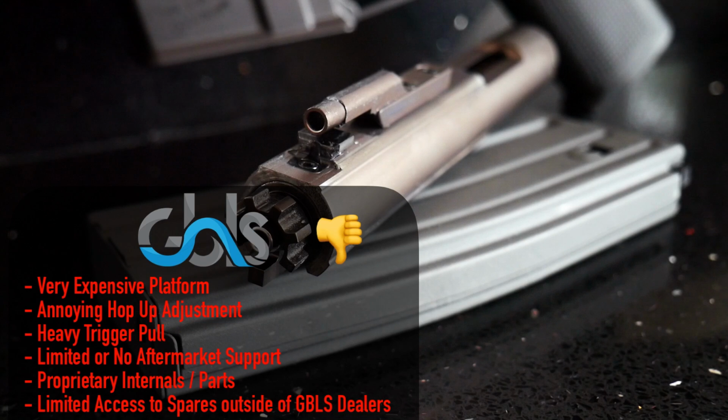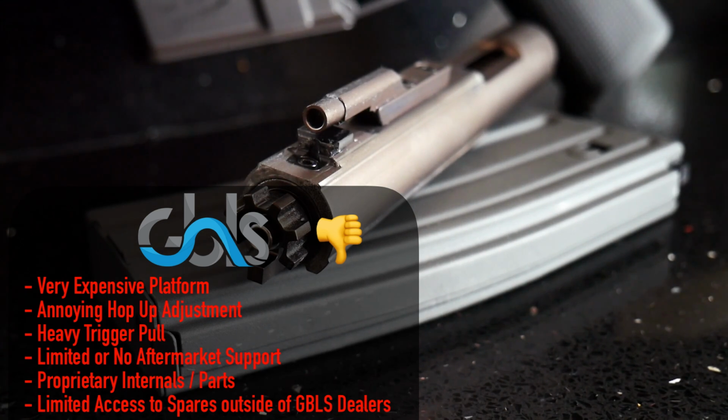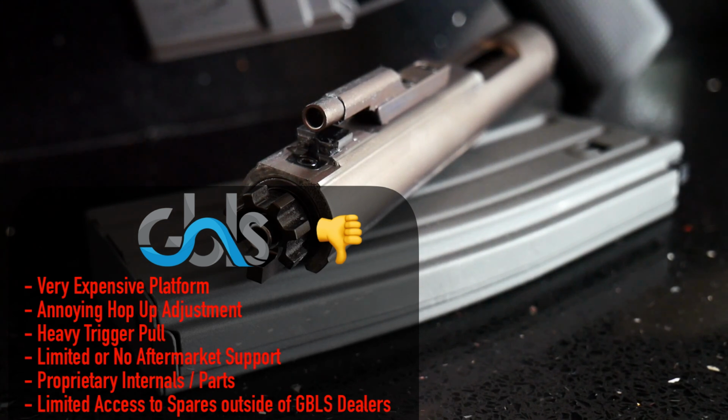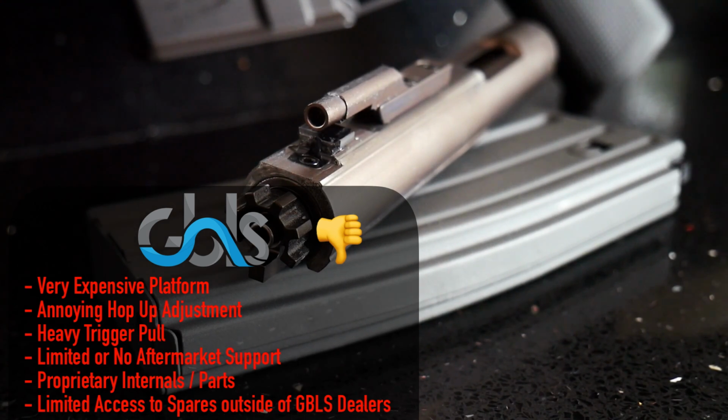The disadvantages of this platform: it is very expensive. Accessing and adjusting the hop-up is awkward and time-consuming. The motor grip can be replaced, but it's not a simple bolt-on job like a gas M4. The trigger has been known to have a heavier pull, case in point this rifle. Aftermarket upgrades, for the time being, do not exist, as far as I'm aware.